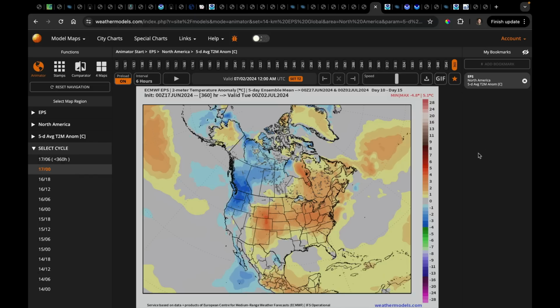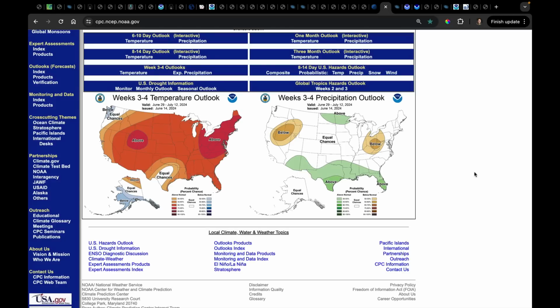So what's going on in the longer range? Well, let's go have a look at the new CPC update. This makes a lot of sense to me. This is their week 3, week 4, so that's June 29th to July 12th. A lot of heat in the system. That's the northward retreat of the jet. It's more north than usual.